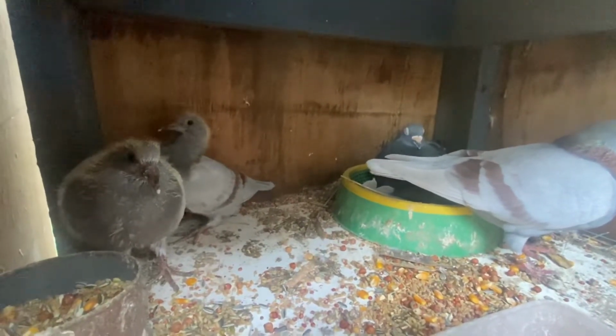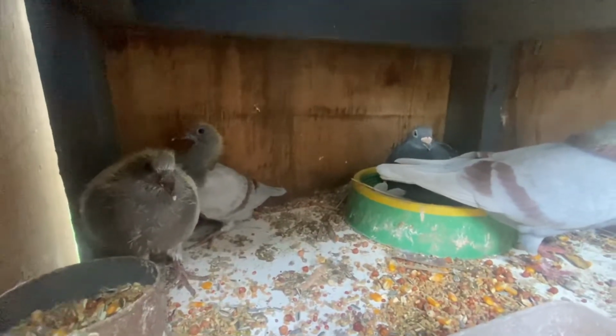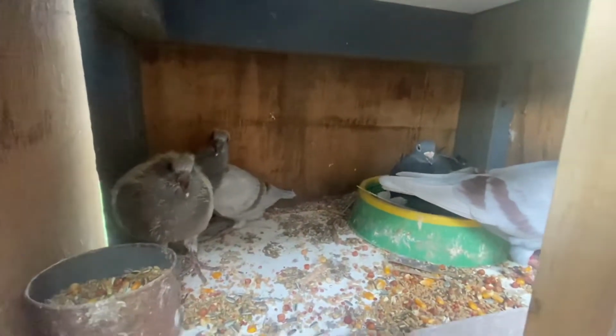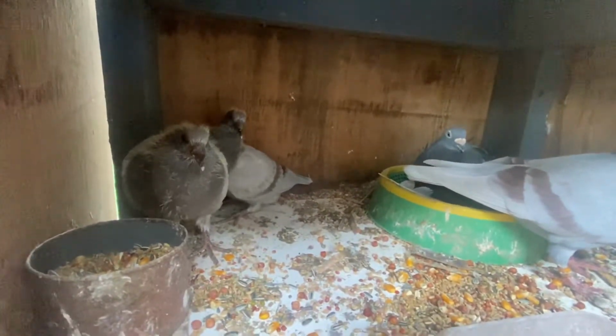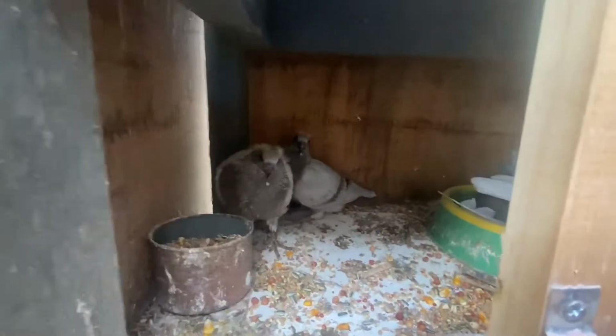So I wasn't going to let the grizzles breed, and I was going to put both eggs under here as they laid around the same time, but I'm going to let her sit on that one egg now, so see how we go. If probably another month's time, you'll see there'll be a grizzle in here. And yeah, two nice little mealies.